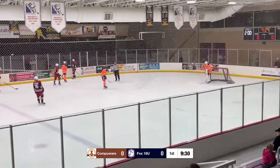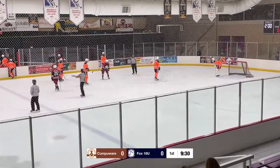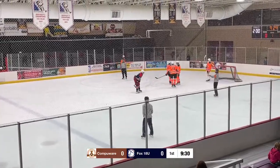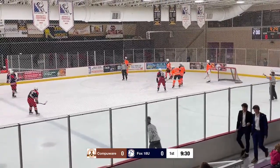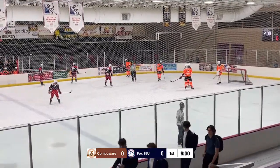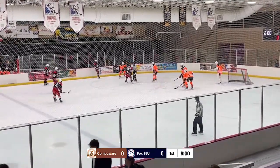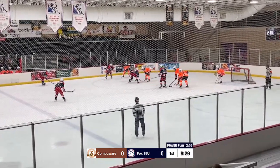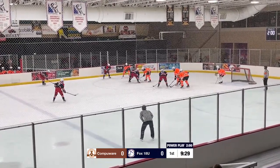Looks like we're going to get a penalty there. I believe it's a hook. Andrew Noble did a great job there, I believe, drawing that penalty. And Fox Motors will get their first power play of the game.